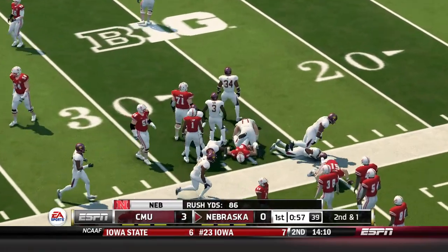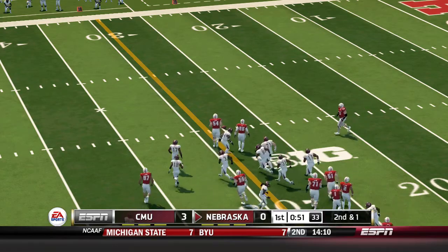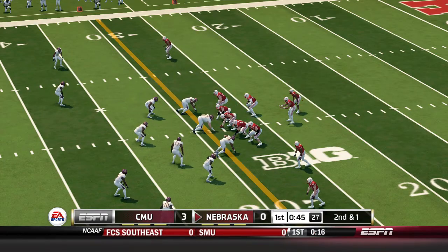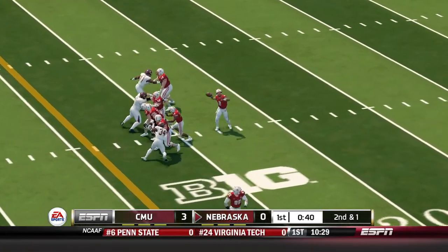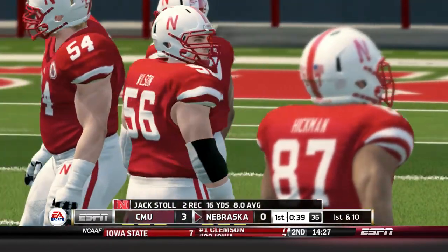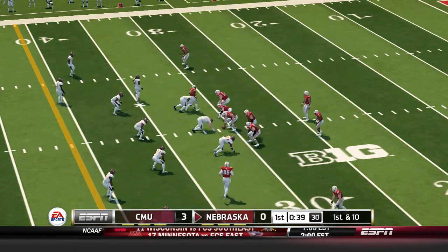He's taken off, and down he goes at the 28. That brings him second and nine. Throws complete. He's got room to work. He goes out of bounds at the 31-yard line. So they'll move the chains with that catch by the tight end. Good look there from the quarterback, dumping it off and coming away with a new set of downs.